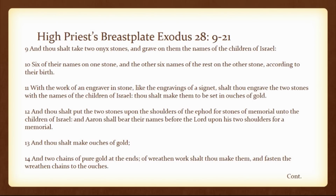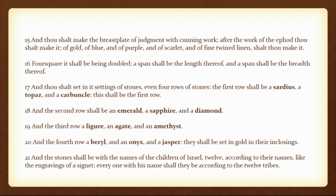Forgot to take out that title there. Apologize. And thou shalt make ouches of gold, and two chains of pure gold. At the ends of wreathen work shalt thou make them, and fasten the wreathen chains to the ouches. And thou shalt make the breastplate of the judgment with cunning work. After the work of an ephod, thou shalt make it, of gold, of blue, of purple, and of scarlet, and with fine twined linen. Foursquare it shall be, being doubled. A span shall be the length thereof, and a span the breadth thereof.